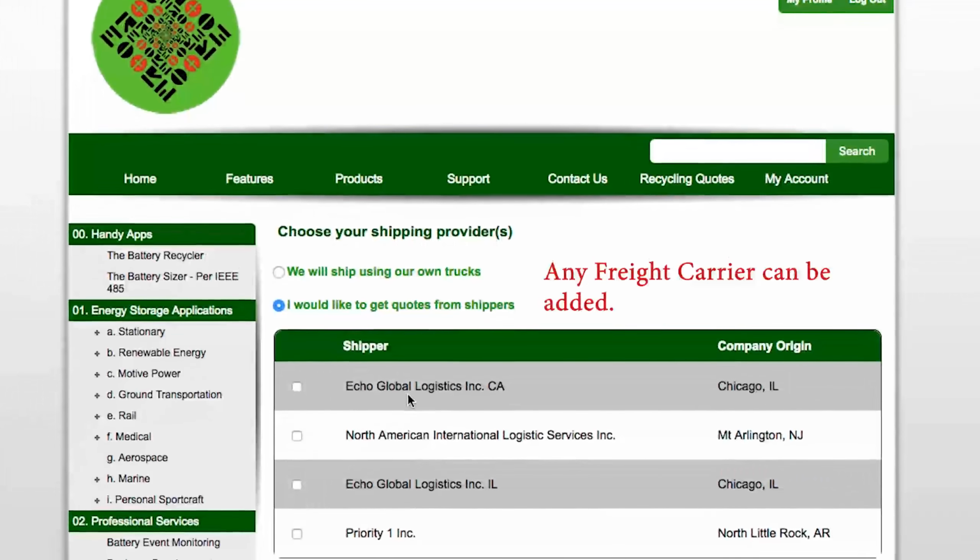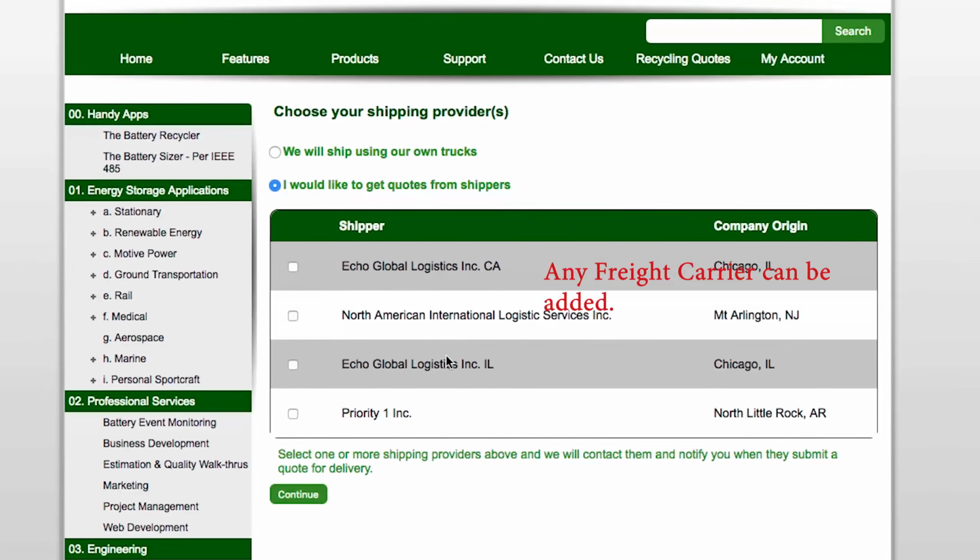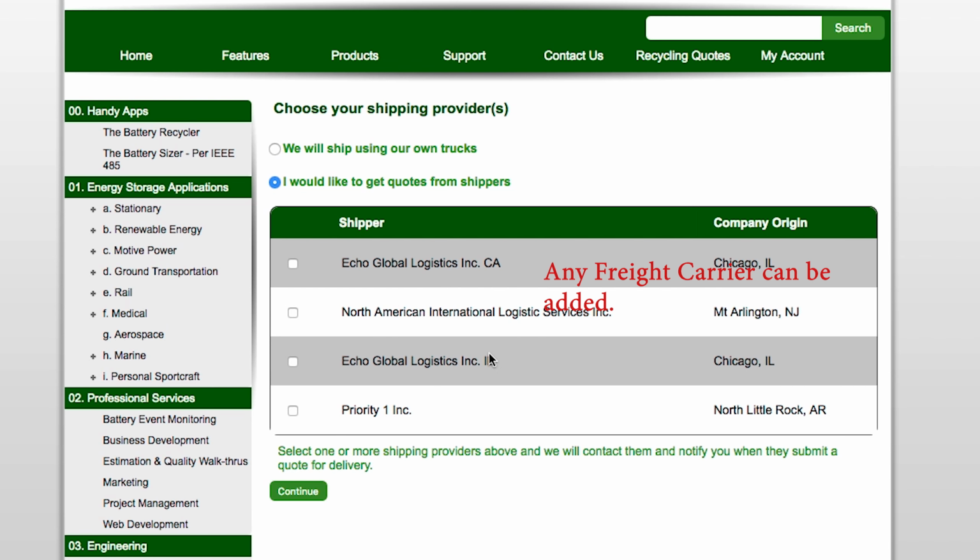So here you can see a bunch of different selections. We can add any shipping company that you like. If you have your preferences, that's great. We'll add them right into this screen. But you can basically click on all the vendors that you would like to try on these projects or have quote on these projects. And once you click the continue button, quotes will automatically go out to each one of those vendors to say, hey, here's an opportunity. Do you want to try to put together a quotation on it? And if so, let's see what your price is. So we're going to go through that process real quickly.